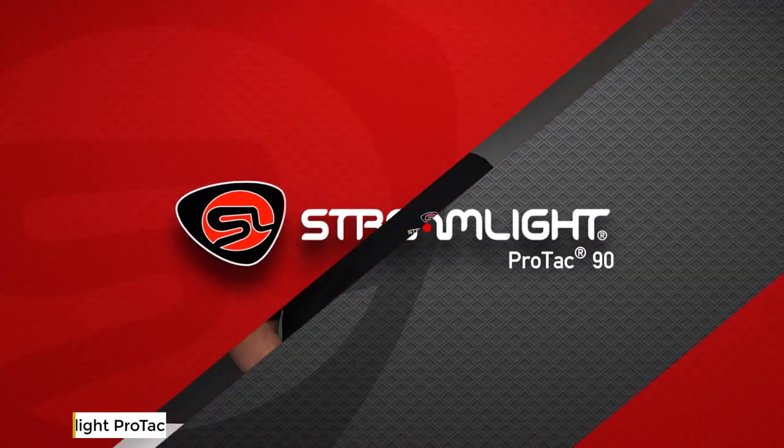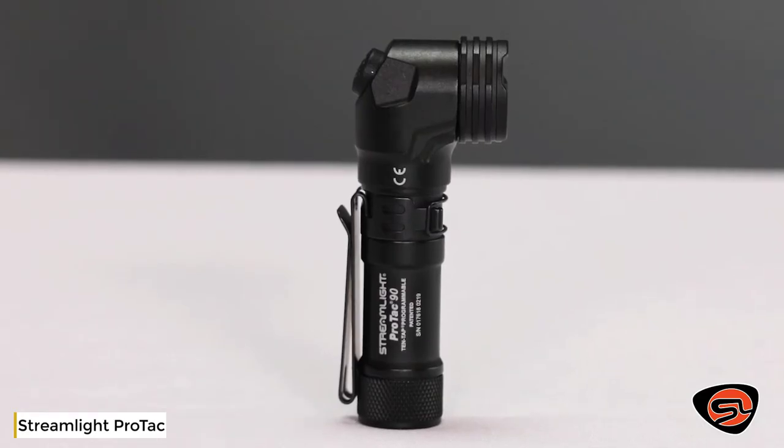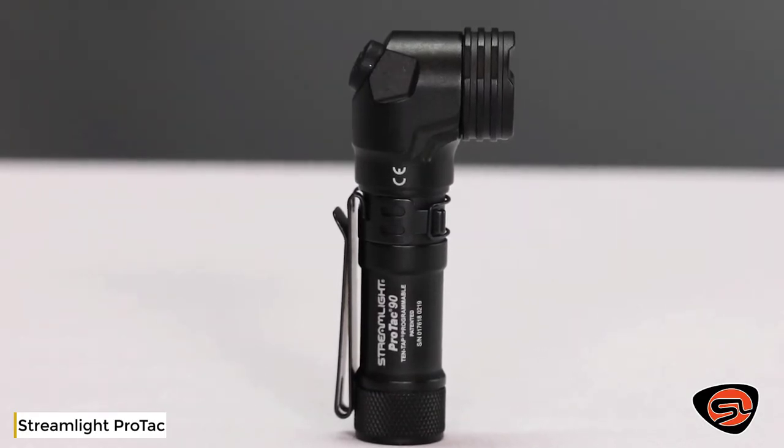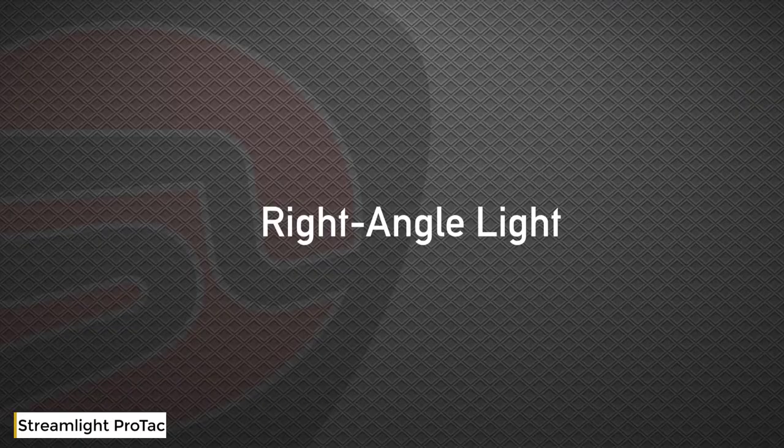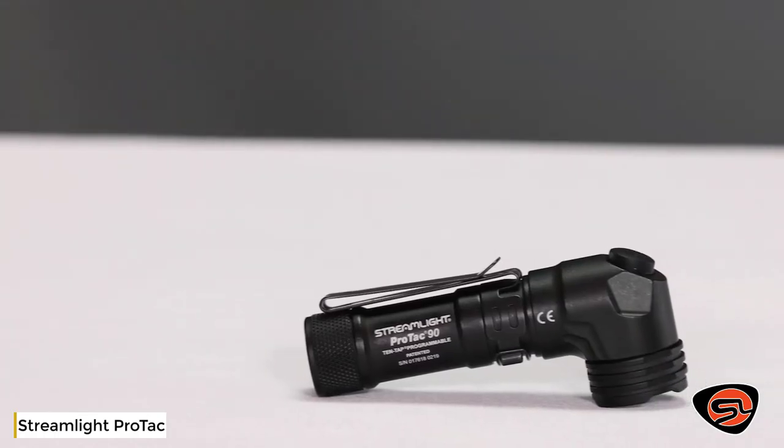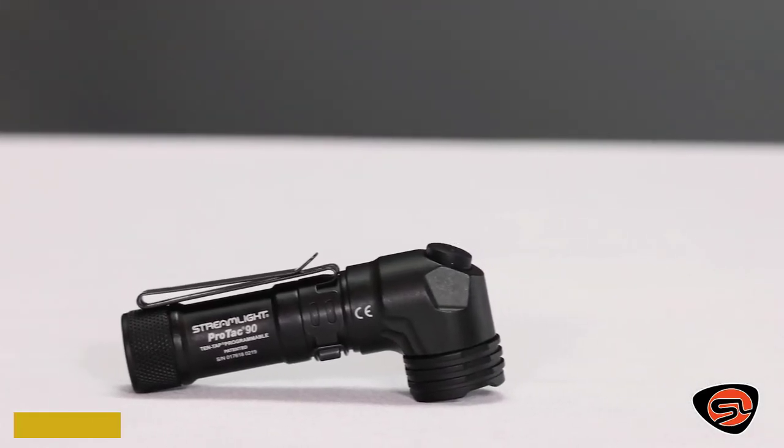Our ProTac flashlights are a popular, high-performance, tactical series of flashlights. The ProTac 90 is a slightly different member of this family. It has many of the same great features, but with a slight twist, a right angle head. The right angle head of the ProTac 90 gives you extra lighting options and different user capabilities.